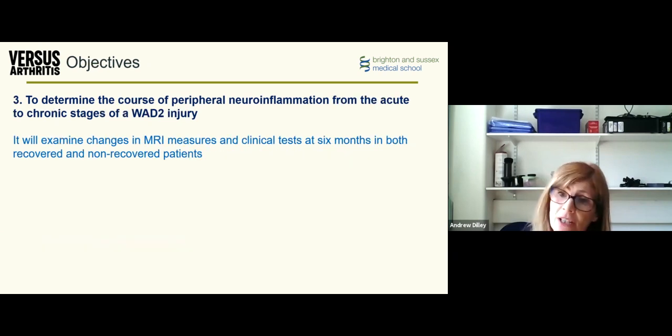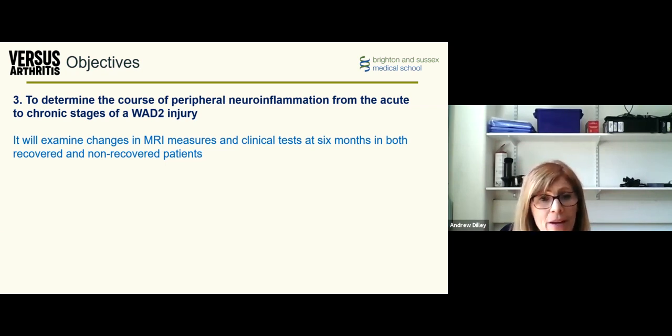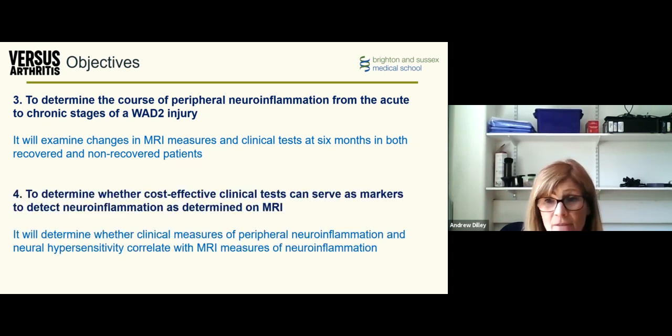And then to determine what's actually happening from that acute phase to the chronic stage of whiplash associated disorders. I should just use WOD2, it's a big mouthful. And we'll look at those changes in MRI measures, and also we're doing a whole heap of clinical tests, which I'll tell you about in a second, at 6 months in the recovered and the non-recovered patients. And then finally, and I think this is a really important part of the study, we want to know whether some of the cost-effective clinical tests that we're going to be doing during this study can serve as markers to detect neuroinflammation as determined on MRI.